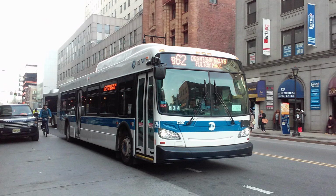Next stop, Navy Street and Sands Street. Transfers available to B57, B67 and B69. This stop is Navy Street and Sands Street. Next stop, York Avenue and Navy Street. This stop is York Avenue and Navy Street. Next stop, Gold Street and York Street. Transfer available to B67. This stop is Gold Street and York Street.